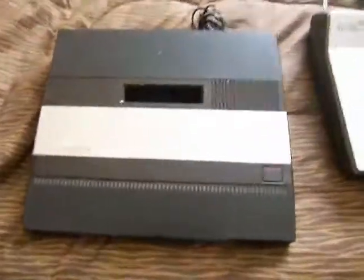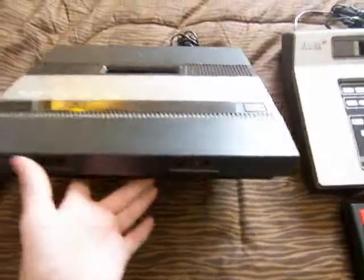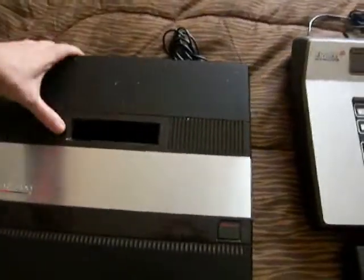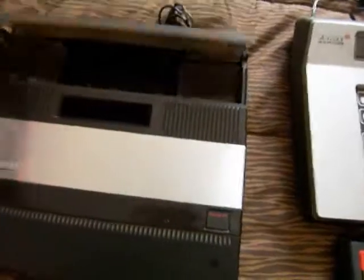This is an Atari 5200. This was given to me by a friend. This is really cool. I didn't grow up with one of these, but it's a really nice system. It's in really good shape. It looks like somebody did some painting around it, though. It's got this slot for whatever.